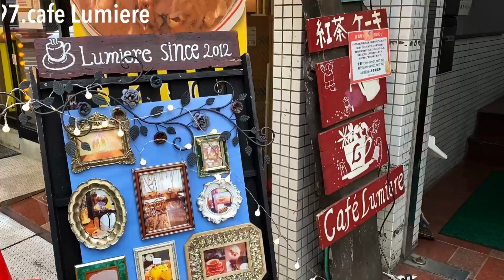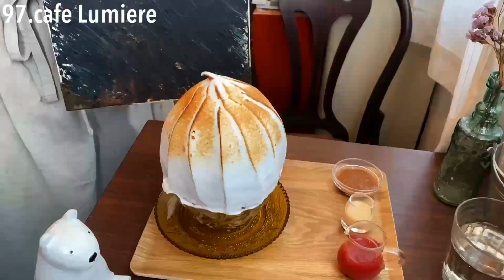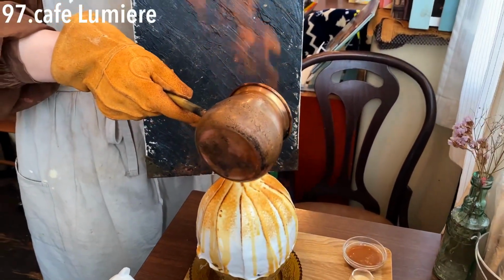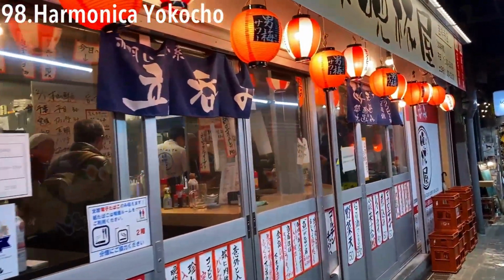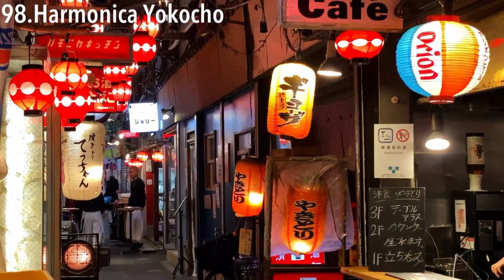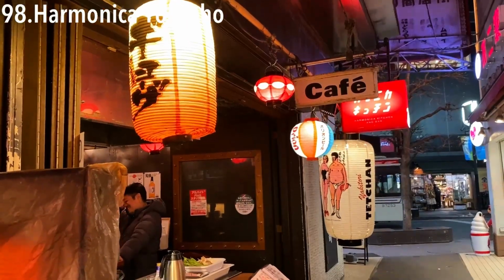Cafe Lumiere. It's a small cafe where shaved ice is popular. They have lots of unique shaved ice. You can even enjoy fire shaved ice. Harmonica Yokocho. It's a retro izakaya street built after World War II. It's a very fun place with lots of small izakaya and bars.